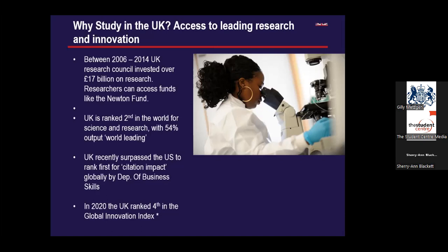While in the UK, you will also have access to the latest and smartest facilities. So the UK's reputation for world-class research is unsurpassed. The UK recently passed the US to rank 1st for citation impact globally, and that's according to the Department of Business Skills, which is a very interesting fact.